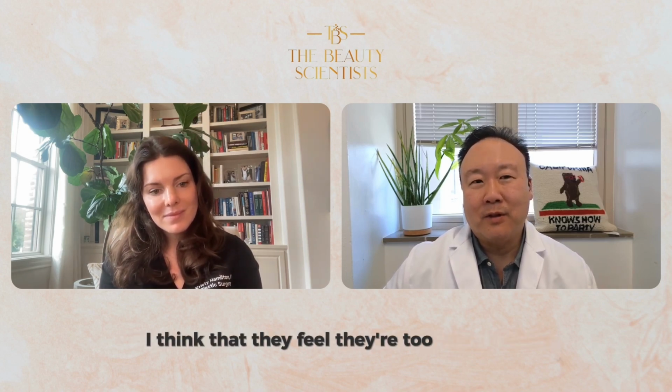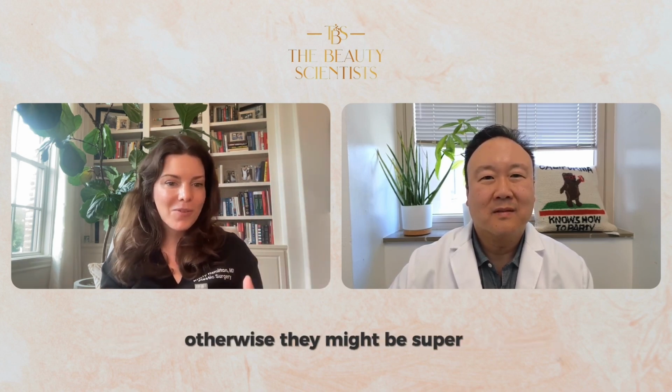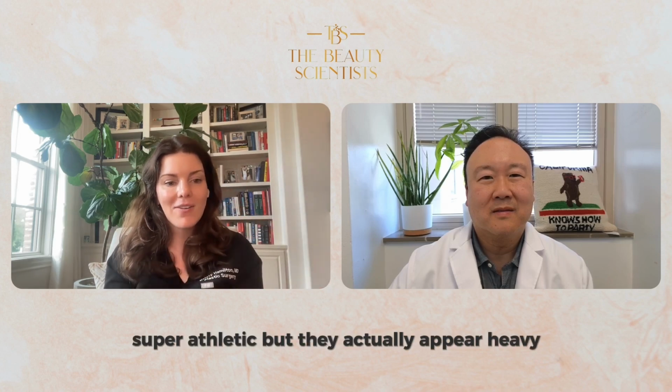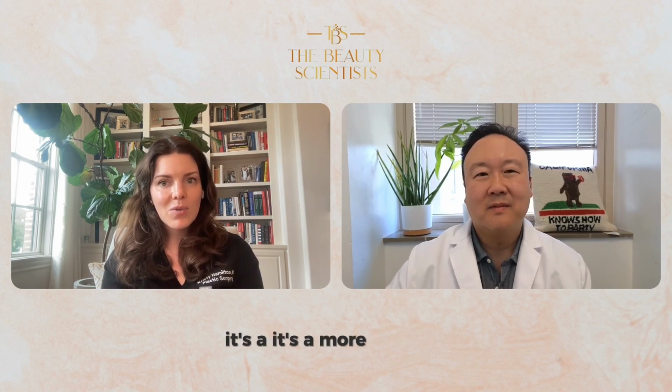I totally agree. I think we may have a similar patient population because people in general don't want to be as big as possible. I think that they feel they're too top heavy. Rather, they want to be proportionate to their body and rejuvenated. Yes. And a lot of women say if you go too big with the implant relative to their hips and waist, they may find that they always have to wear really tight clothing. Otherwise, they might be super fit, super athletic, but they actually appear heavy because if they're wearing a sweater, all that material is kind of waterfalling or cascading off their breasts. And that also has the unintended consequence of making patients look older, when they actually could be really young. Yes. So it's a more youthful, more athletic look, very tasteful.